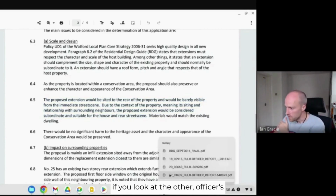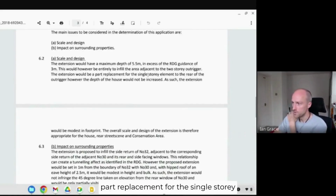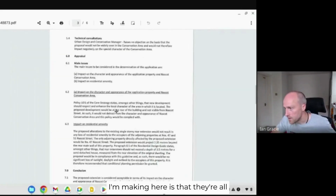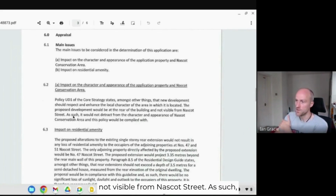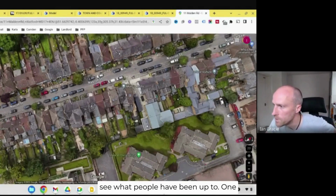And if you look at the other officers' reports, again, the extension would be a part replacement for the single-storey element to the rear of the outrigger. The depth would not be increased. As such, the extension would be modest in footprint. The overall scale of the extension is appropriate for the house, street scene, and conservation area. The point I'm making here is that they're all saying that, as such, the proposed development would be at the rear of the building and not visible from Nascot Street. As such, it would not detract from the character and appearance of the Nascot conservation area. So you can kind of see what people have been up to.